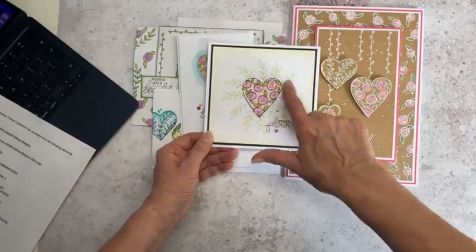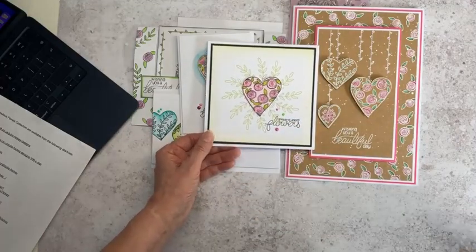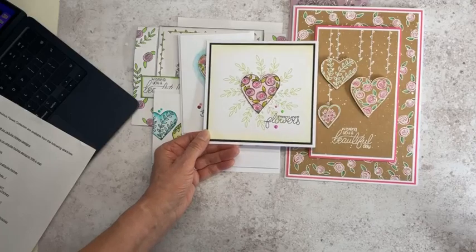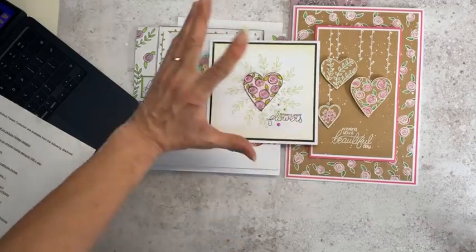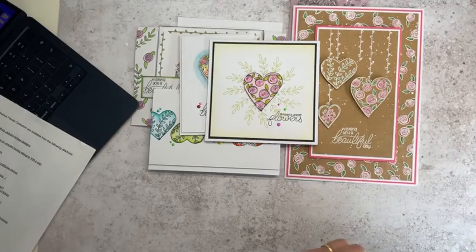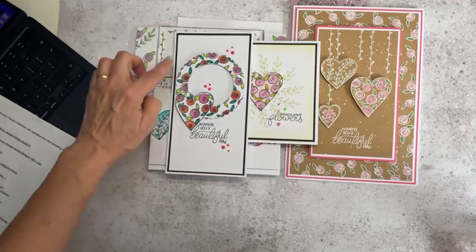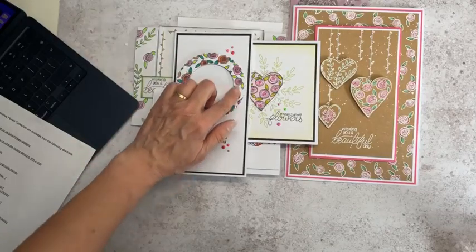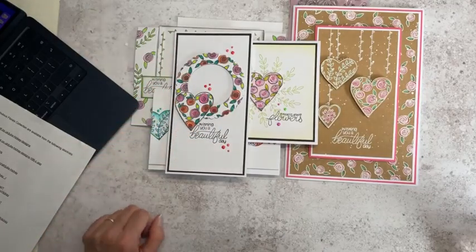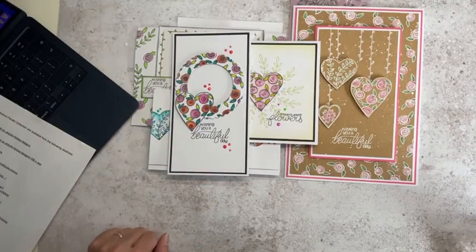I love this from Jo as well, where she's just picked one of the hearts and used the florally sprig just behind. It's very soft and subtle, but it just draws your eye into that heart. It's beautiful. I am so lucky. So much talent in the design team. I love this one from Philippa. She's used the little rose. She's used the dinky circles to create that lovely frame. And then we've got that lovely heart. And again, that beautiful sentiment.